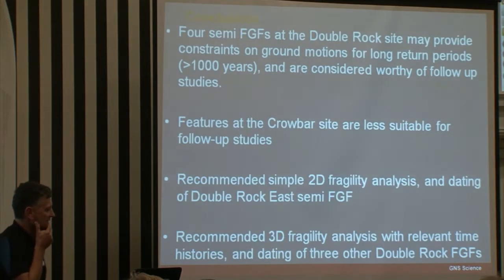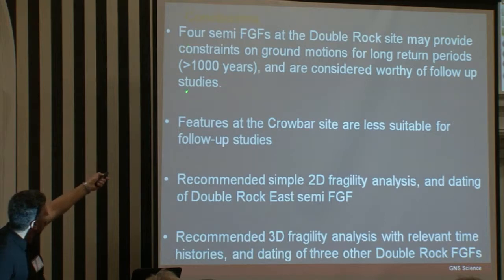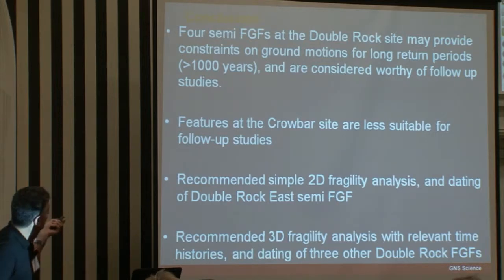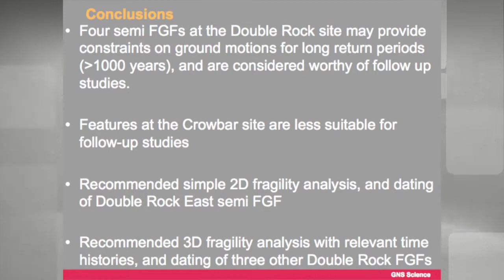And then compare more substantially to the PSH model. So, as I say, it's really preliminary at this stage, and I've only just started on it. So the conclusions are quite preliminary and forward-looking. We've identified four features at the Double Rock site, with the Crowbar site not really being suitable for follow-up studies, and recommended 2D fragility analysis followed by 3D fragility analysis.